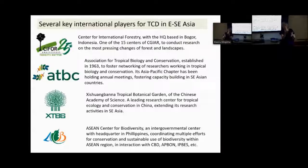So China can be a good force, we have to remember that. But also China's leading, through the supply chains, some of the major tropical East Asia deforestation. ASEAN Center for Biodiversity, this is actually an intergovernmental center with headquarters in the Philippines, and it's coordinating multiple efforts for conservation and sustainable use of biodiversity within the ASEAN region. I think this is important.